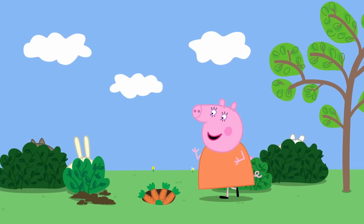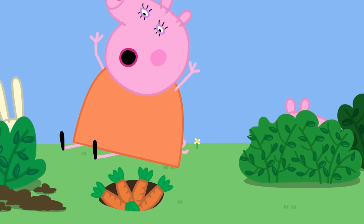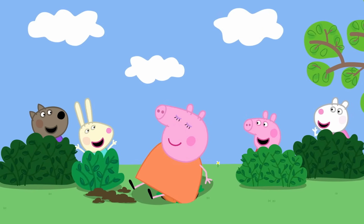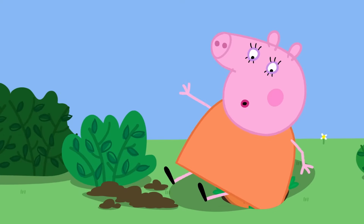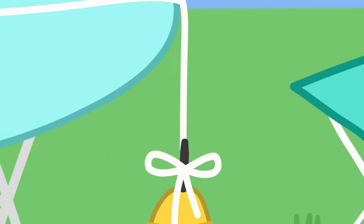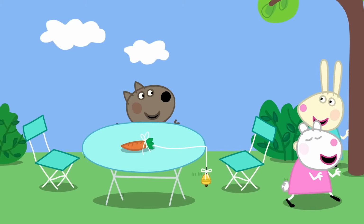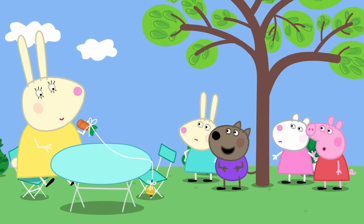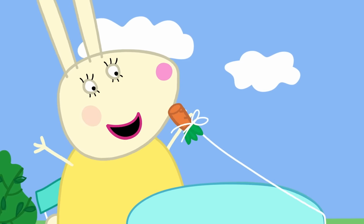Oh, the carrots have grown. I don't even remember planting carrots. Whoa! Who put this bunny-sized hole here? Oh dear. Mummy Pig is in the hole, not the Easter Bunny. I know. Guess I'll help myself out. Now, when the Easter Bunny takes the carrots, this bell will jingle. Oh dear, it's not the Easter Bunny, it's Mummy Rabbit. Oh, sorry kids, was this your musical carrot?